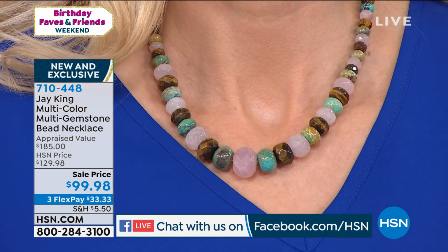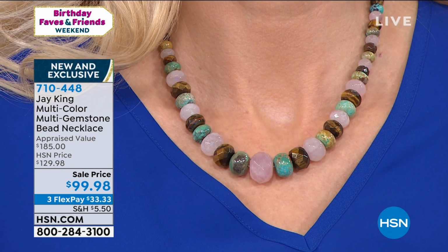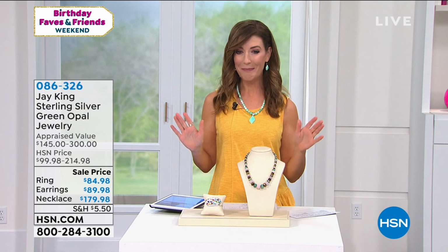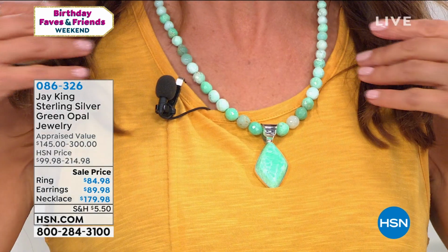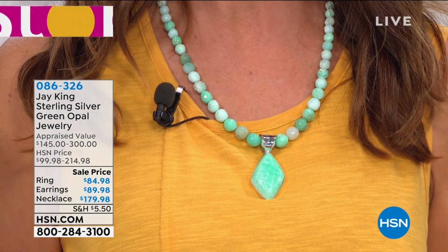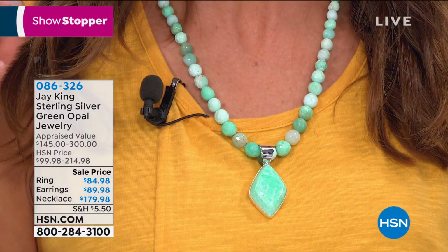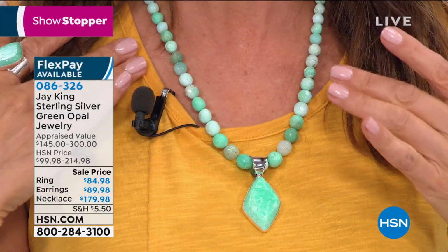Now, something I want to mention is our showstopper. It's right around the corner, and it's something that I am wearing. So I want to go ahead and give you a sneak peek. If you want to start shopping this one early, by all means, be my guest. It's green opal. I have to say, this is probably one of the most refreshing and creamy and cool and divine pieces of jewelry I've ever seen Jay King bring in. It's this wonderful minty green color. I am imagining my favorite flavor of ice cream. It's the perfect summer color.